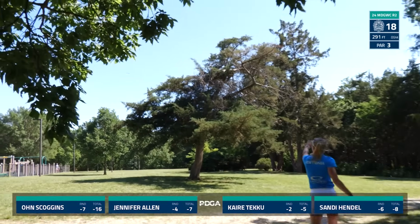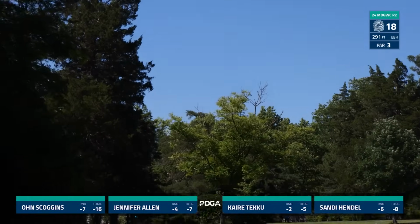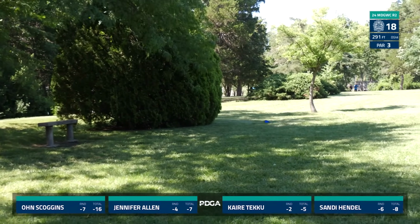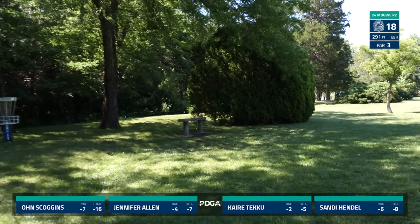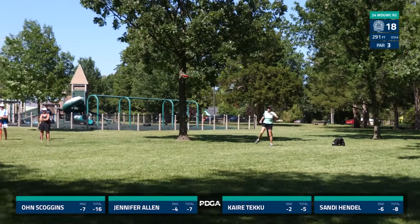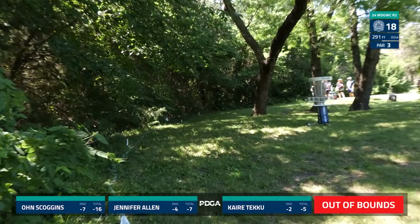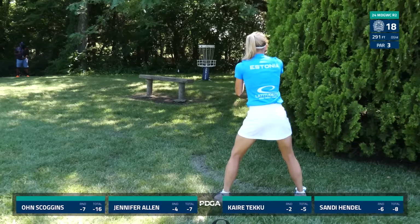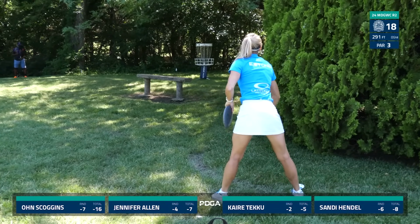Kaire looking. She's taking the same line. Yeah. And I'm surprised, because she's such a great forehand thrower most of the time. Gets a very unfortunate roll. We did not see that from the tee. But yeah, I was surprised to see her go with the backhand. Upshots all around. Sandy first. And we did not see this either. Like, it's just so close to the basket. Very unfortunate. It does roll OB.